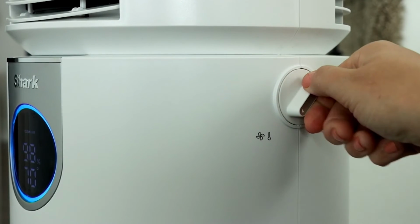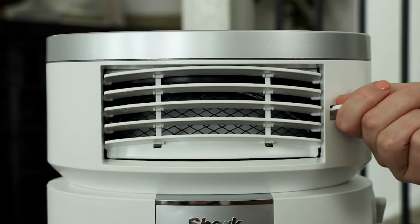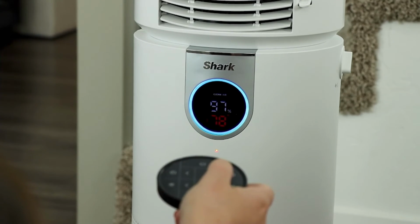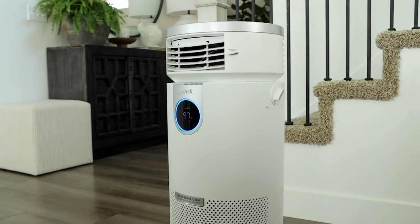I notice when I put the fire in our place in Tennessee that I start having a runny nose. I wonder what that's all about. Your Shark can help take care of all those different particulates, even the smallest ones down to 0.1 micron. I love a wood-burning fire, but now I understand why my nose runs. There you go. The particles in the air.